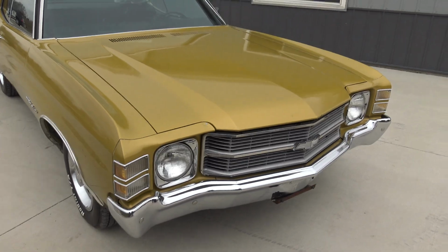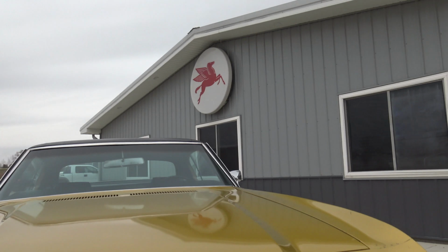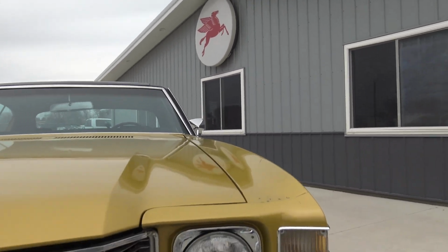Isn't that cool? Original chrome. I'm not going to say original again because the whole damn thing is original. No, I'm not going to say that again after this. That's the last one. Original.